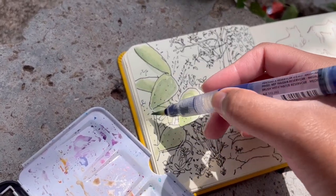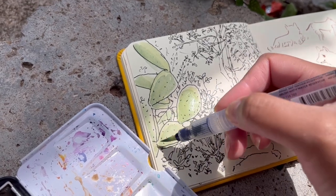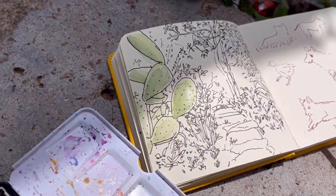I would go down so I could go sketch, and the little animals would also go up and down. So I really enjoyed capturing this scene.